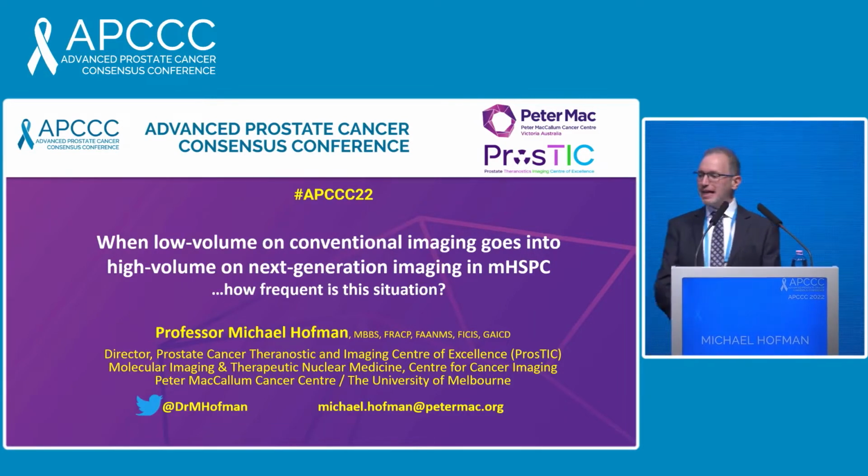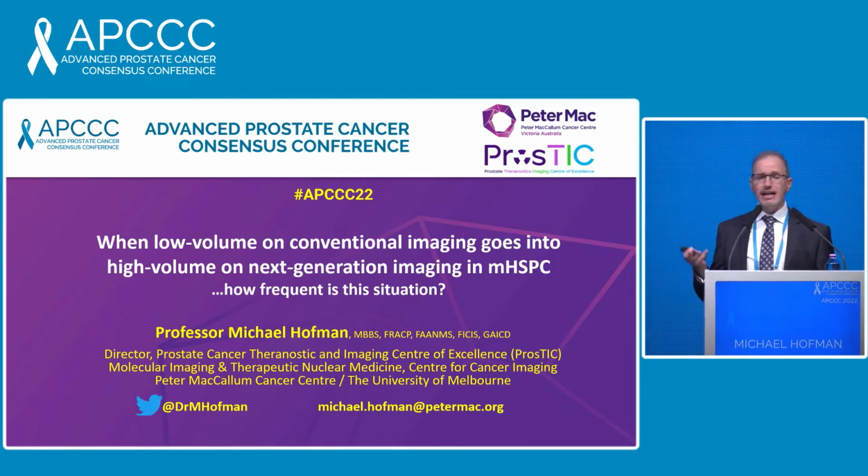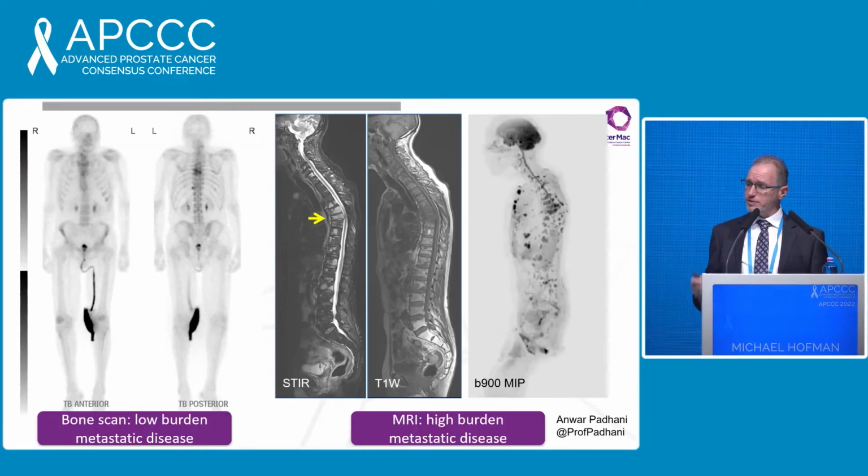When low volume on conventional imaging becomes high volume on our next generation imaging, how frequent is this? What should we do? None of my disclosures are really relevant for this talk.